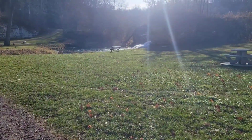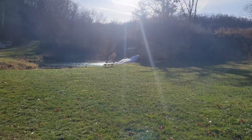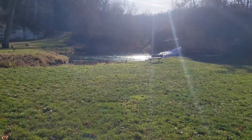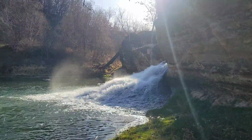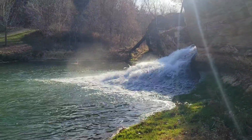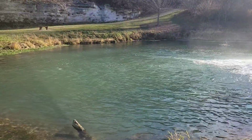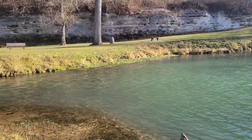Well, as you can see, that didn't take long to get to the waterfall. That's pretty sweet. No idea how deep this little pool is. It looks pretty deep. My guess could be some trout in there.